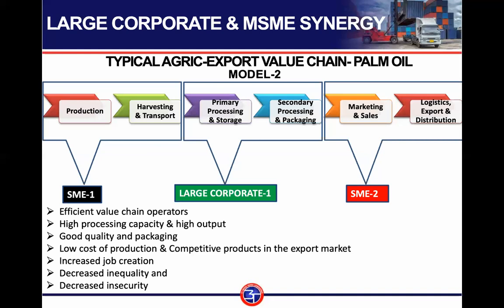Do you know what will happen? We have an efficient value chain operator. We have high processing capacity and high output, good quality and packaging, low cost of production, a competitive product in the export market, increased job creation, by the way, and decreased inequality and decreased insecurity. Because jobs will be created, inequality and insecurity will decrease.